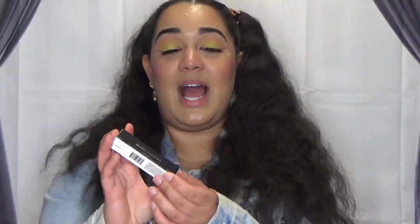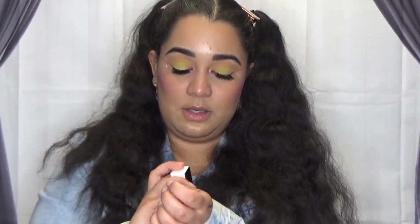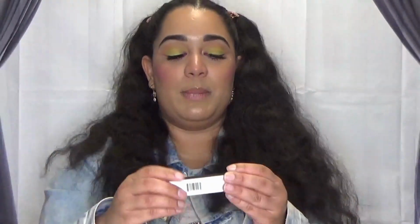So this product, I don't care for it, to be honest with you. So far it's not cracking, but I can see some of the shimmer as I rub it. It's not much, but I can see some of it coming off, which is okay. I mean, nothing is meant to be permanent, but I don't know.